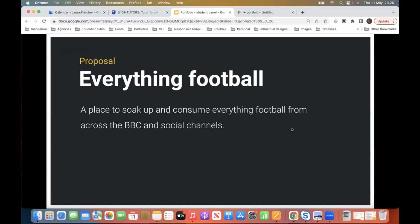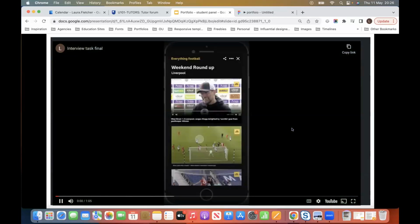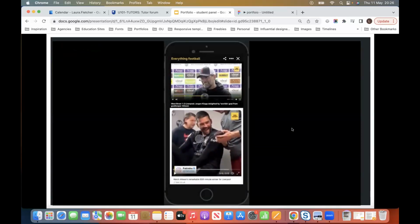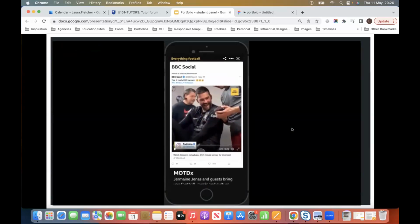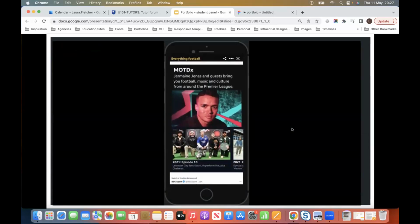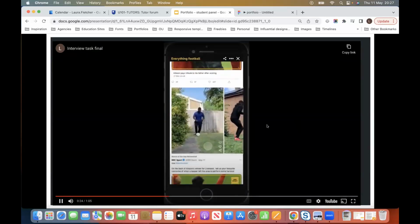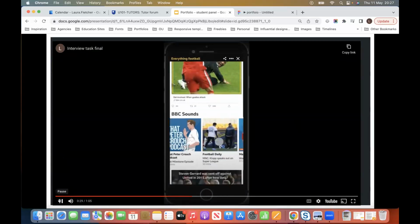Oh, and I suppose I ought to quickly show that I also wanted to show some prototyping skills as well. I mocked this one up really quickly, and it's all existing content, so it wasn't very difficult to do, but it was a good way of showing off some of those skills that I thought would be needed in this particular job interview. And again, I'll just pause that.